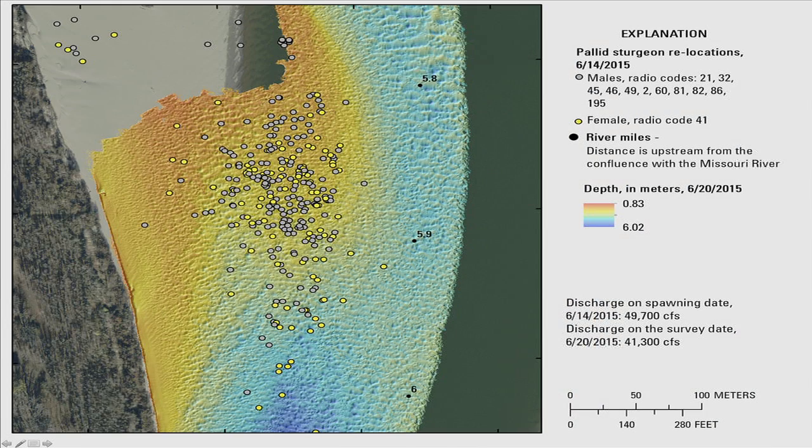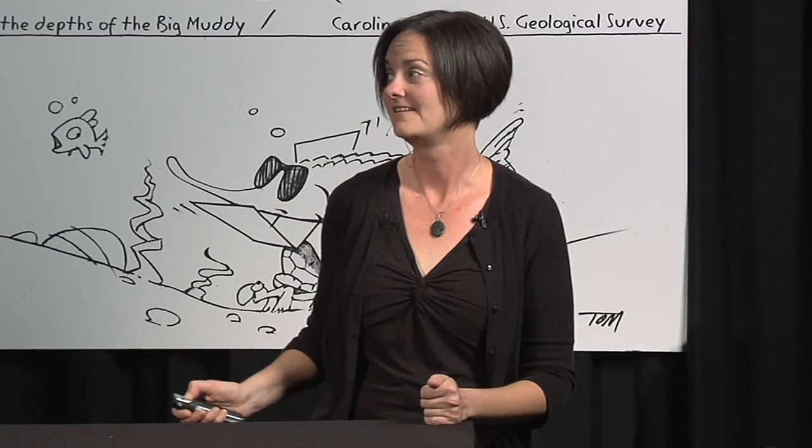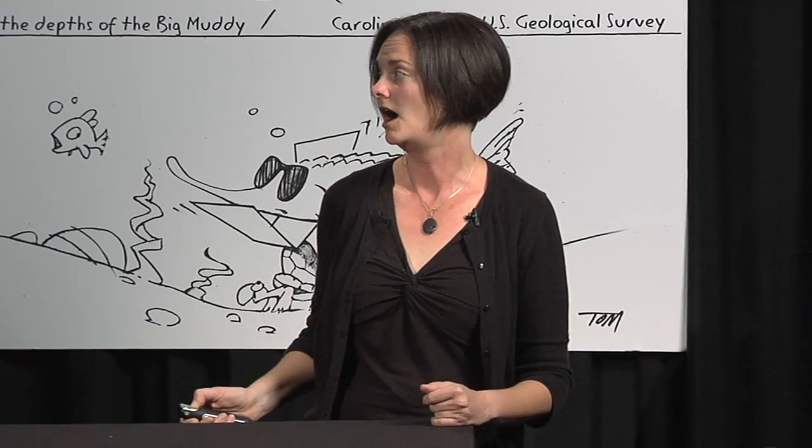So we have the gray points, which are males. So multiple males that are tagged in the population. The yellow point here is female radio code 41. Her code was 41, and over a 12-hour period she really moved around quite a bit. The multiple males, so there are 1, 2, 3, 4, 5, 6, 7, 8, 9, 10, 11 males here. And they were also moving as well.